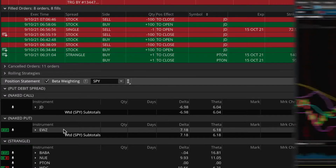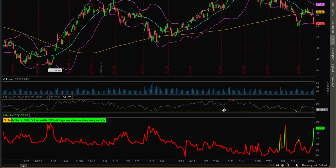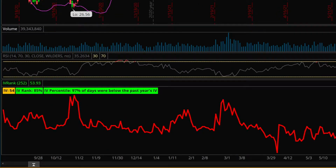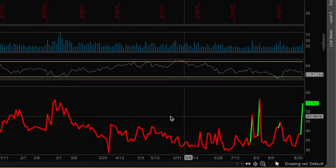So let's get started. All right, today is Wednesday, September 8th, and what I'm looking at here is EWZ. This is a Brazilian ETF that tracks the Brazilian equity markets. I've traded this one many times before because oftentimes this ETF does have pretty nice spikes in implied volatility, which you can see down here. So today especially, we're seeing a very nice spike in IV all the way up to around 54%. And so this translates to a very nice IV rank of 85%, IV percentile of 97%. So clearly based on these indicators and also just by looking at this chart, the IV right now is definitely on the very, very high end for this ETF over the past 1 year.